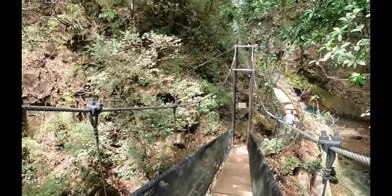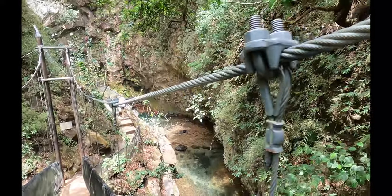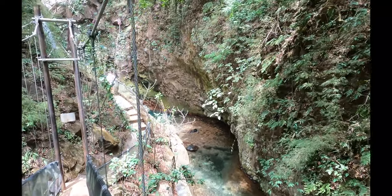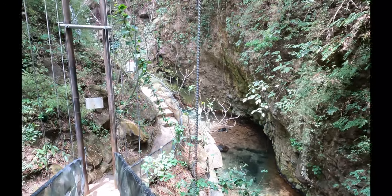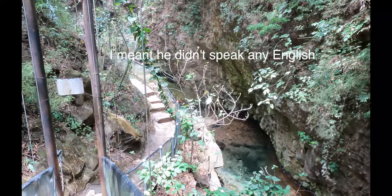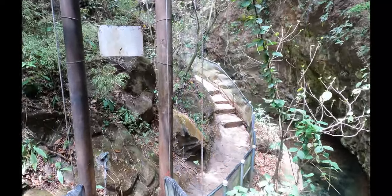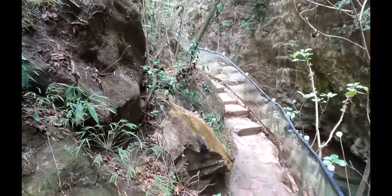They told us, because of COVID, there's only 20 people allowed in here at one time. And the next tour is 1 o'clock. So we got to where the tour point was, and the guy who was checking tickets didn't speak any Spanish. He said, go ahead, go. So guess what? We're the only people here. We got this whole place to ourselves.